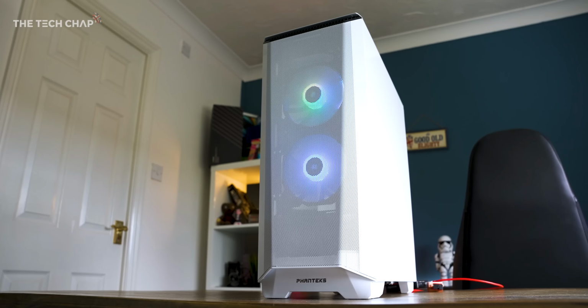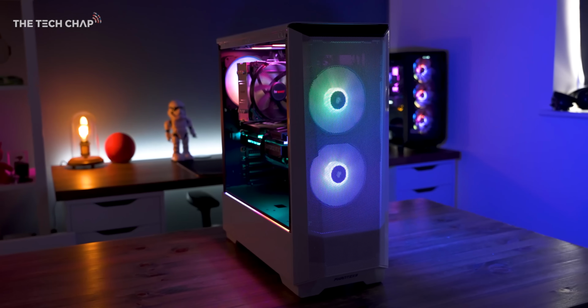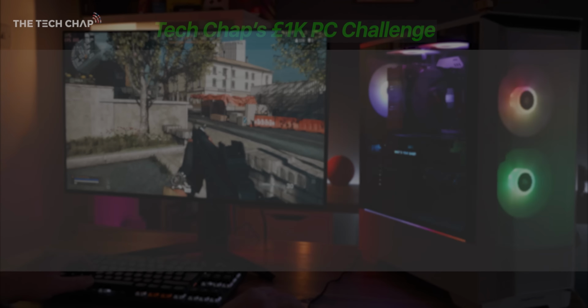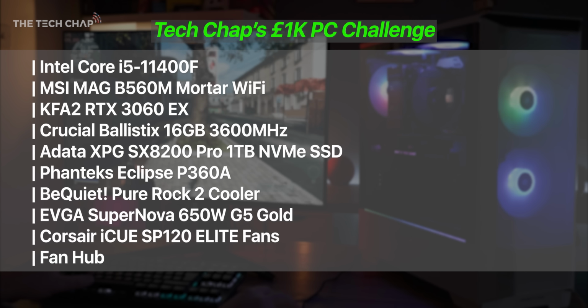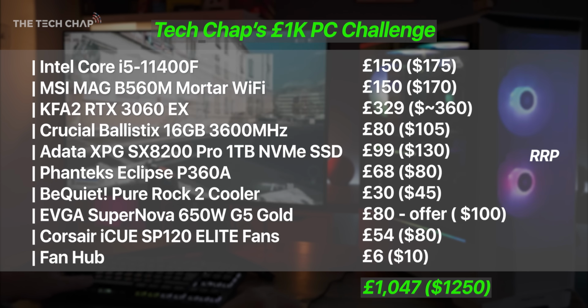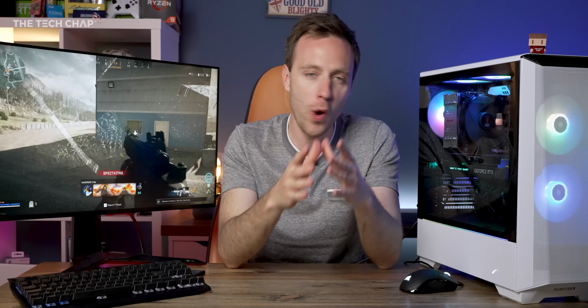For example, we've got this great looking mesh fronted mid-tower PC, a fast NVMe 1TB SSD, 16 gigs of speedy 3600 MHz RAM, Wi-Fi 6E, Corsair RGB fans with a controller hub, as well as an aftermarket cooler on the GPU. I've got the KFA2 3060 model here, along with a great CPU cooler, and also a fully modular 650 watt PSU. But I know what you're thinking, Tom, that sounds great, but where can you actually buy a card like the 3060 for retail price?